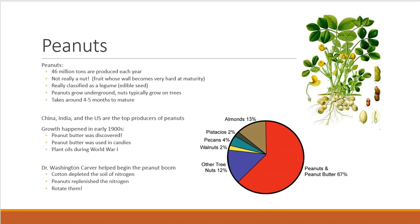Peanuts take about 4 to 5 months to mature, and because of that, they are replenishable and they can grow, and we can harvest them quite easy without a problem. China, India, and the United States are the top producers of peanuts, so we are in the top 3, and all of the growth with the peanut happened in the early 1900s. And the reason is because someone discovered peanut butter.